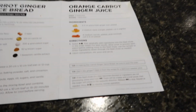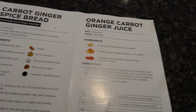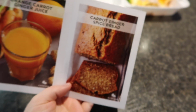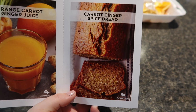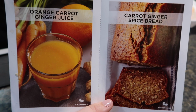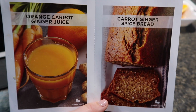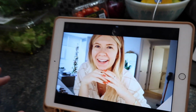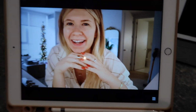And this is the recipe. So right here is the recipe for the juice, and then this is the recipe for the muffins. So you can reuse, and then they made it into a bread, but I thought it would be better if I made it into muffins instead. So that is what we did. I can't wait for this to be done, and then I'll do a little taste test. So I'm just watching some Vlogmas and doing that.